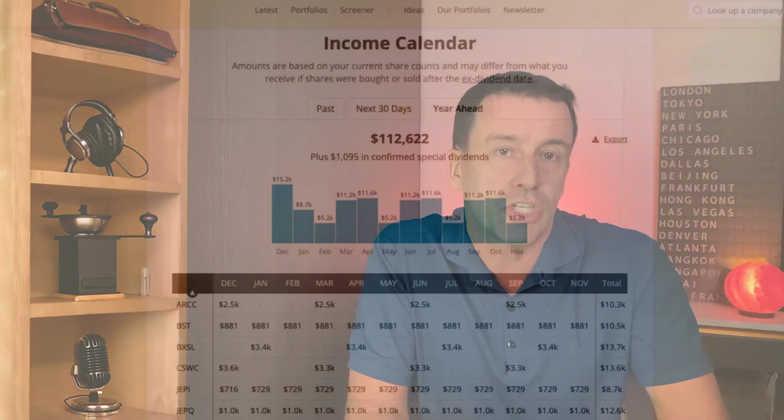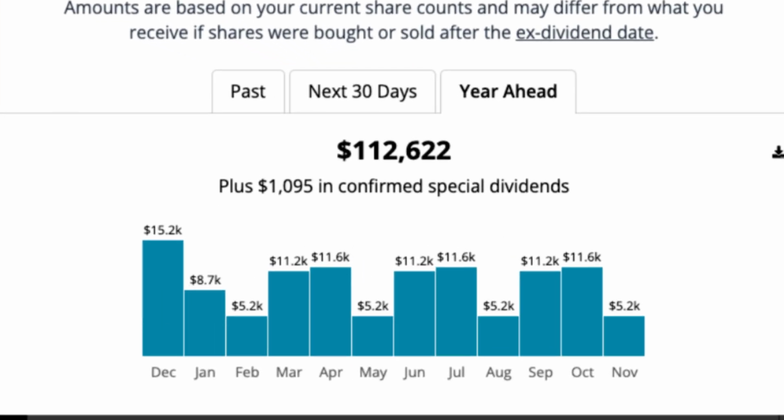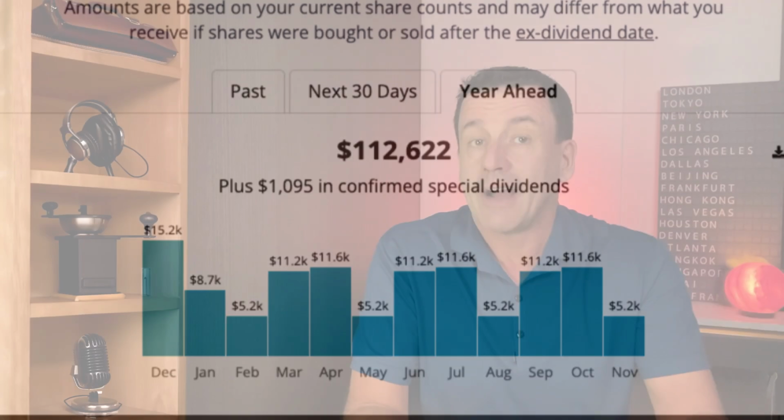The income calendar shows projected dividends in chart and table format on the same page. By the way, that chart shows how lumpy the monthly distributions are when you only have 10 stocks. I typically hold about 25 to 35, which evens out the monthly cash flow and provides a lot more diversification, which I think is very important to reduce risk.